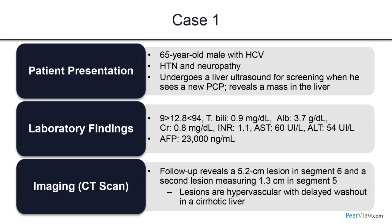Fairly typical, a 65-year-old gentleman, hepatitis C, some chronic medical problems, is in screening for his liver cancer, and is found to have a liver mass. These are his labs. You can see his platelet count is 94,000, so some evidence of portal hypertension, but well-compensated bilirubin, liver function, INR.